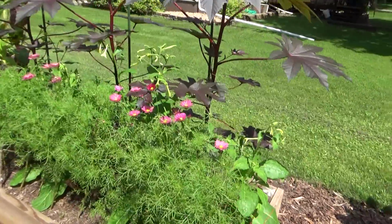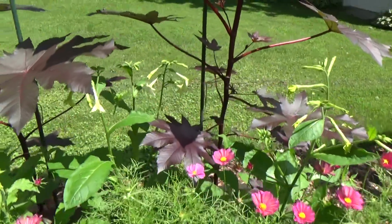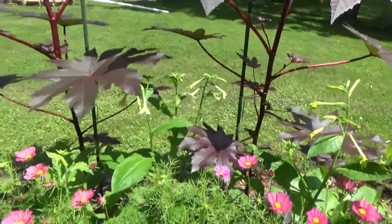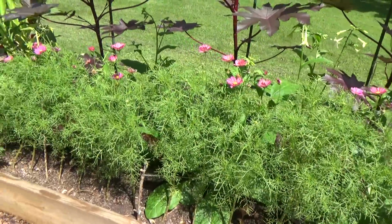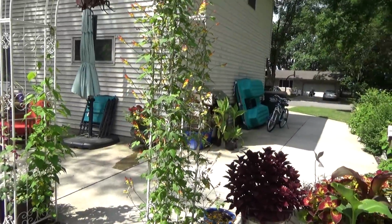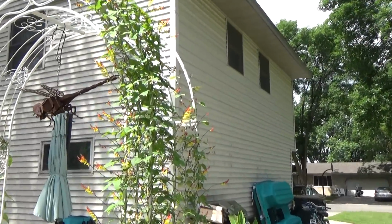Better view of the Nicotiana over here. They're lime green, except for I think one of them is white. I think this is the white one. Otherwise, the rest are lime green. So, just a stray seed that got in there. Still pretty. And then, I know the sun's shining on this. I don't know if you can see.